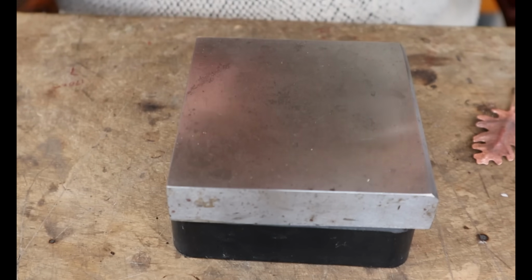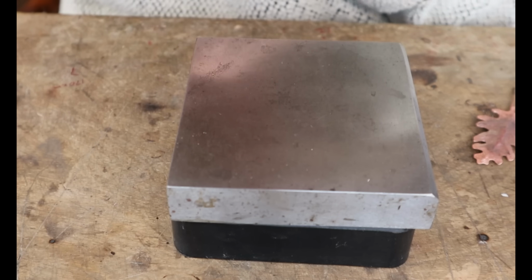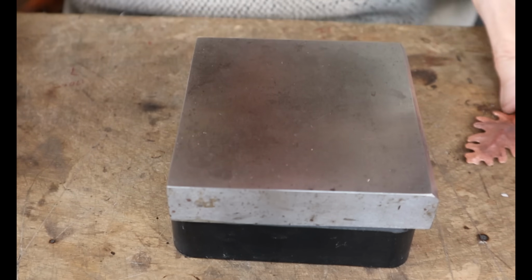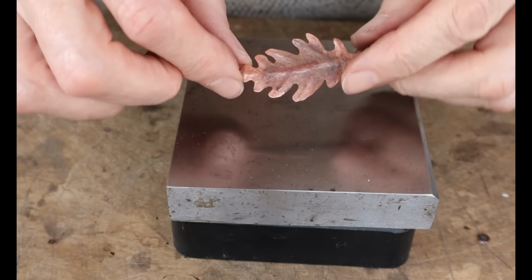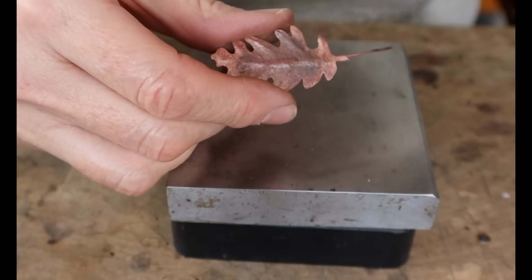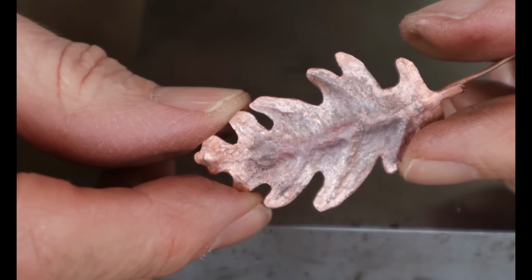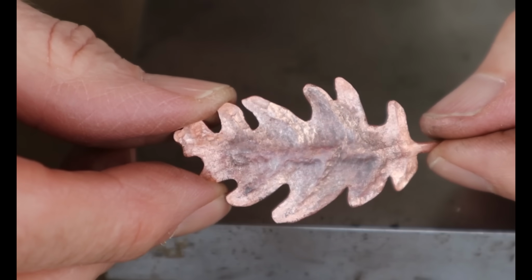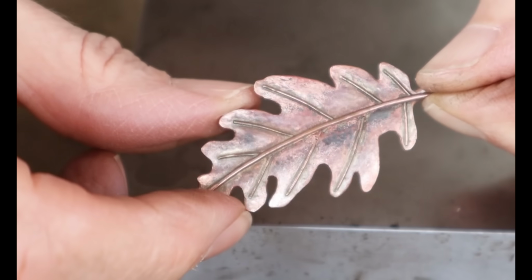Okay, so after much hammering, heating and quenching and repeating, I think I have got to the stage where I'm happy with it now. I'll zoom in. You can see the texture there, and on the inside.